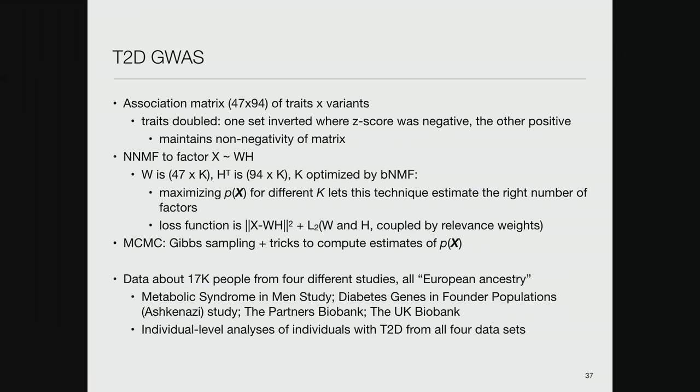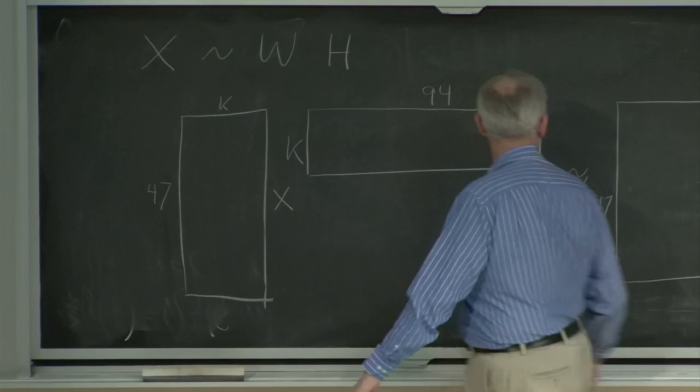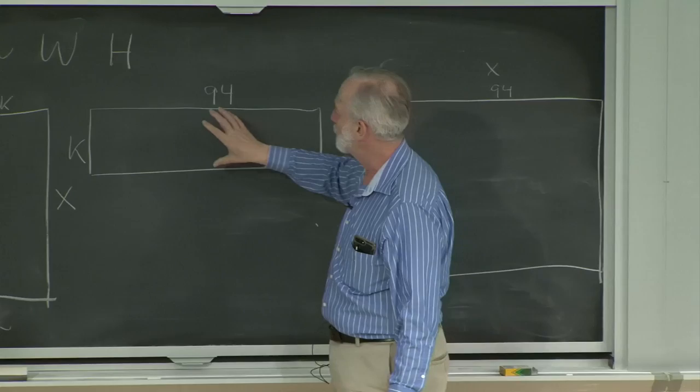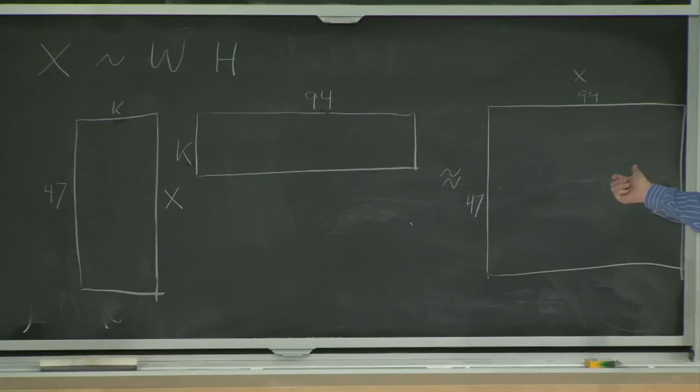And then they said, okay, we're going to apply matrix factorization to factor X into two matrices, W and H. And I drew those here on the board. So you have one matrix that, this is your original 47 by 94 matrix. And the question is, can you find two smaller matrices that are 47 by K and K by 94, that when you multiply these together, you get back some close approximation to that matrix?